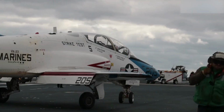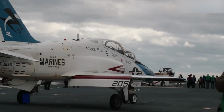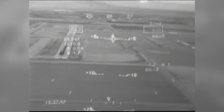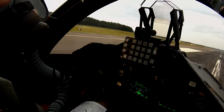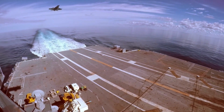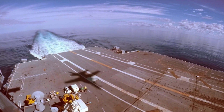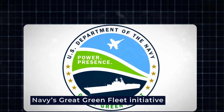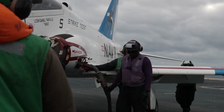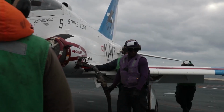It has received several upgrades over the years, including the T-45C variant, which features a glass cockpit with digital avionics systems similar to modern combat aircraft. Notably, the T-45C was also one of the first military aircraft to complete a biofuel flight, aligning with the Navy's Great Green Fleet initiative to reduce reliance on fossil fuels and promote environmental sustainability.